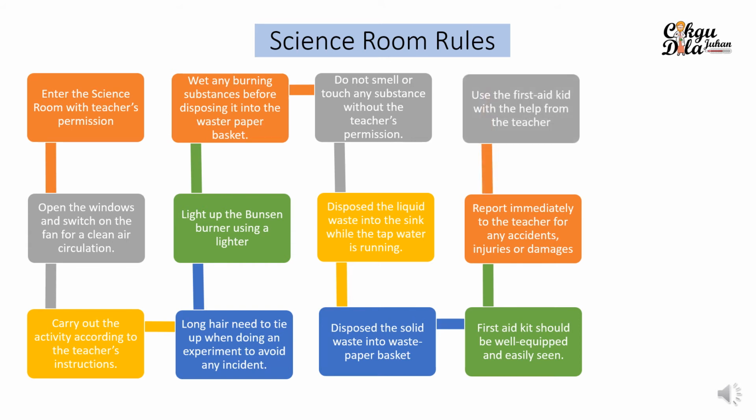Next, use the first aid kit with help from the teachers. Okay, don't do it by yourself. If you're afraid to tell the teachers and then you use the first aid kit by yourself, just let the teachers know. Let the teachers help you. Don't worry. Okay?